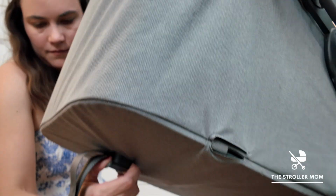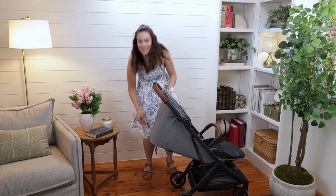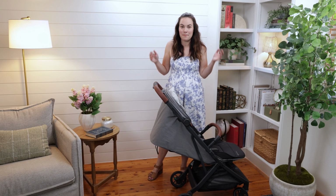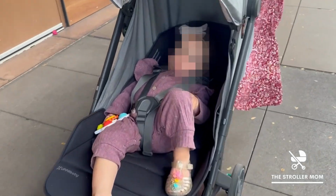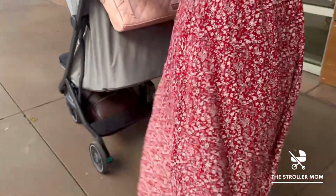Now to recline the seat, you just pull this section here in the back and you have a whole bunch of different settings and then a newborn compatible recline. Now, no strollers in the US are able to have a full 180-degree recline. Now, it's not a bassinet, so that's something to keep in mind, but it is still newborn compatible.